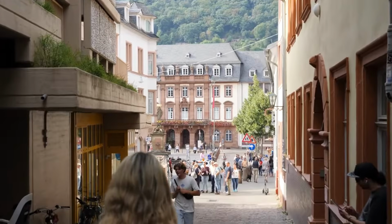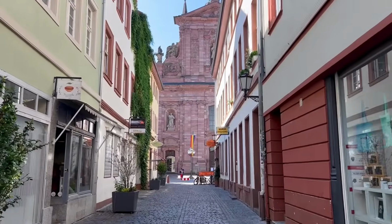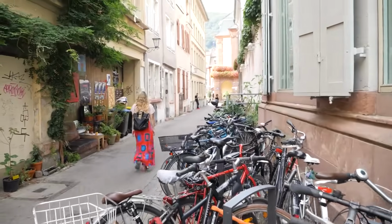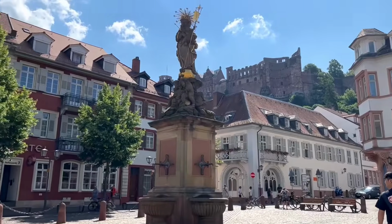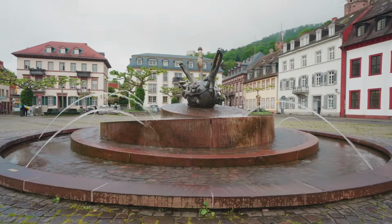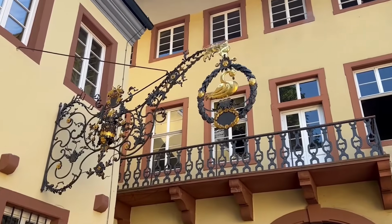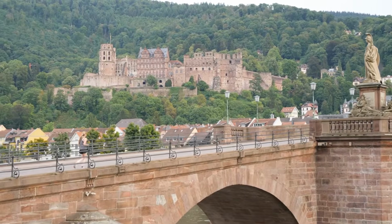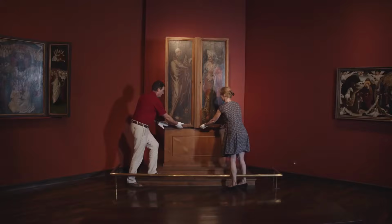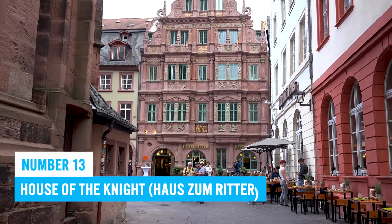Heidelberg Old Town is an intriguing destination that transports you to another era. Its charm lies in the delightful blend of history and beauty. Stroll along the narrow cobblestone streets and immerse yourself in the centuries-old architecture that adorns every corner. Admire the intricate fountains, masterpieces of craftsmanship passed down through generations. Before leaving, visit any of the top museums scattered throughout the district, each offering a trove of captivating stories behind their doors. Number 13. House of the Knight.